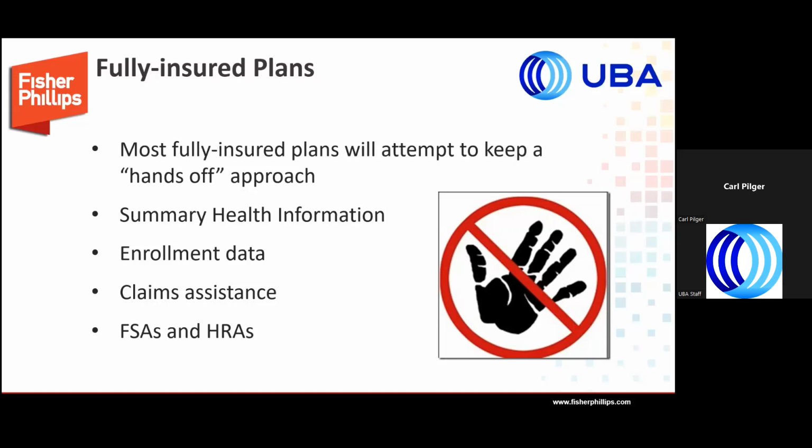And that's largely because under the rules, FSAs and HRAs are deemed to be self-funded plans. And once you have a self-funded plan and you're involved in the operation or administration of that, it's no longer possible for you to meet the high standard of being hands-off. So just a word to the wise that if you operate one of those self-funded arrangements, either a health FSA or an HRA, and you think you're hands-off completely, that may be something to reevaluate.